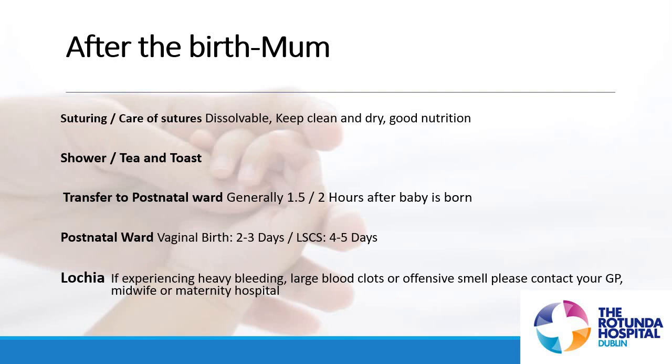Sometimes people ask, is there anything I can do to help my stitches heal a little bit quicker? Absolutely. Nutrition is key. So be eating a proper nutritional breakfast, lunch and dinner. And if you have leftover pregnancy vitamins, you may as well take them because they're just going to help build your body up. You want to keep the area clean and dry, so just a daily bath or shower with just plain water to the area, and change your maternity pads regularly.